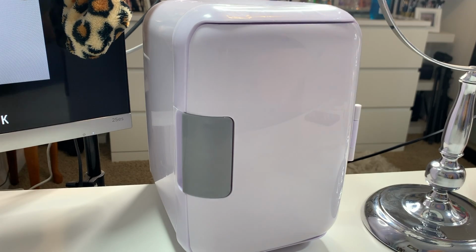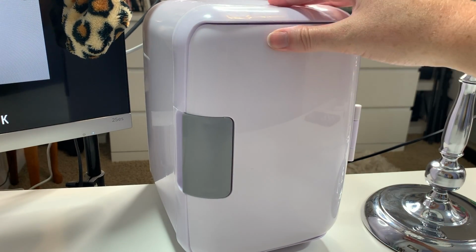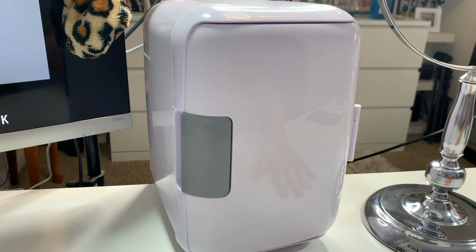Okay, so this is what my little fridge looks like. It is so cute. I just love it so much. It is definitely the small version. I've heard there's larger versions out there, but this one is compact and cute. I don't think I'm going to let it live here because it's going to get caked in makeup, and obviously you can see it is white, and I don't want to worry about cleaning it all the time and getting the fan filthy. So I've got to find it a new house. But for now, this is where it lives.